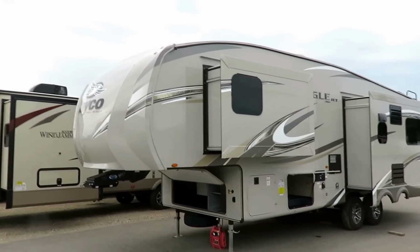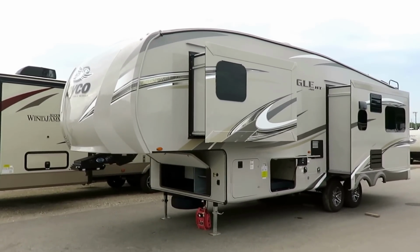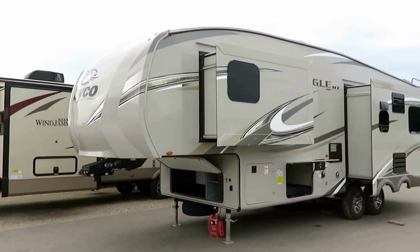And here's a trick question. When's the last time you ever pulled into a campground with a smooth driveway? Just kidding, doesn't exist. Even the ones that are paved have speed bumps.